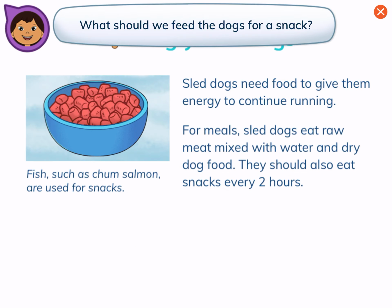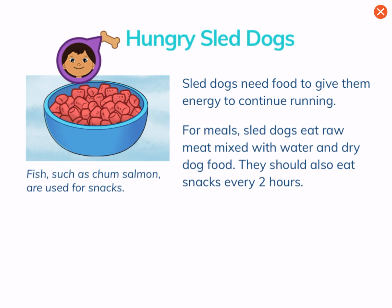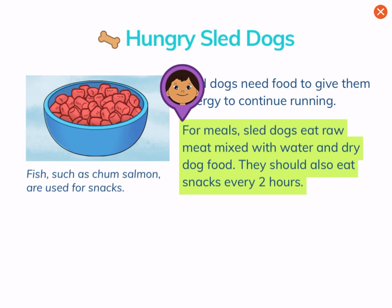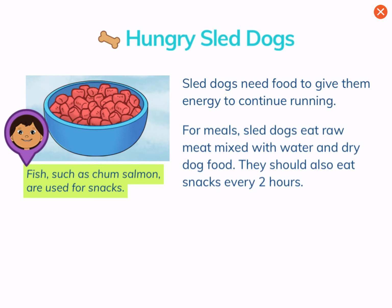What should we feed the dogs for a snack? Hungry Sled Dogs. Sled dogs need food to give them energy to continue running. For meals, sled dogs eat raw meat mixed with water and dry dog food. They should also eat snacks every 2 hours. Fish, such as chum salmon, are used for snacks.